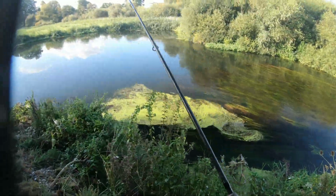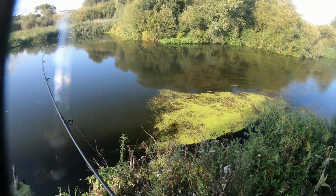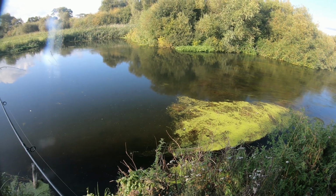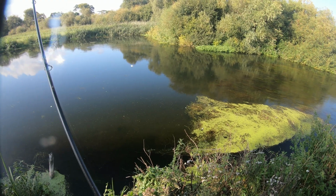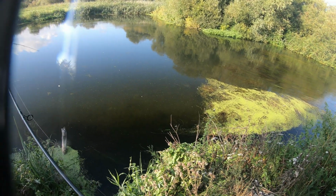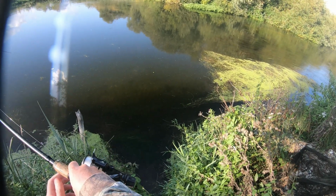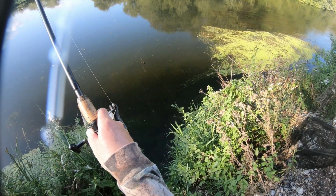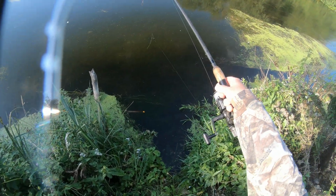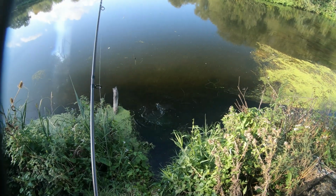I think I'm into another. Yeah. It's gone up under the weed a bit. It's not a bad fish, actually. It's not a bad chub at all. Oh yeah, looks a good fish. Oh, he's taking me under the weed. Come on, out from there. Oh yeah. Yes, it doesn't look a bad fish. Quite broad.